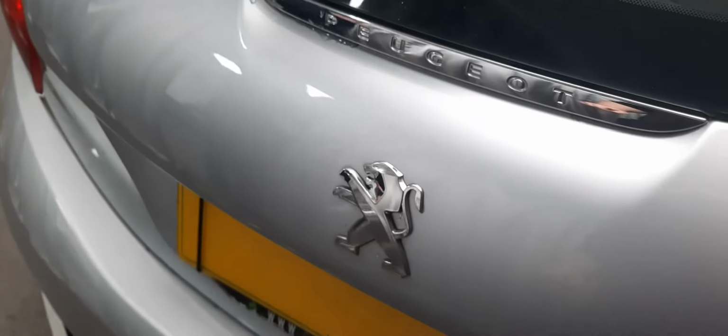Coming around, you can see we have all manner of indicators. We've got the very mildest of blemishes right here. It sort of looks like a barcode, if anything, just looks like I've rested my moustache on it. We've got our lovely little Peugeot emblem and badge there, but most importantly, around the back, let's check out the boot space that this offers.